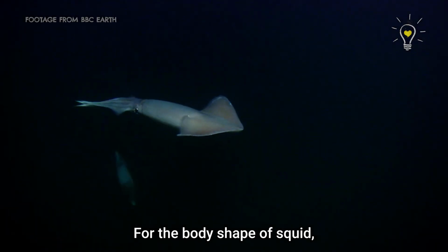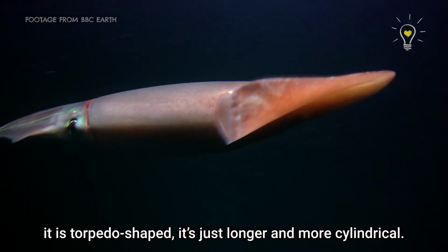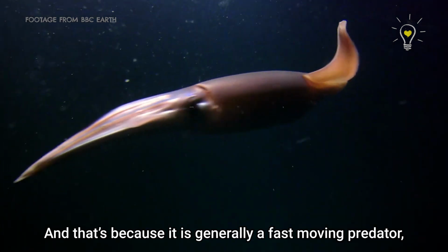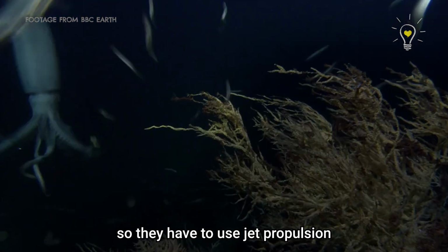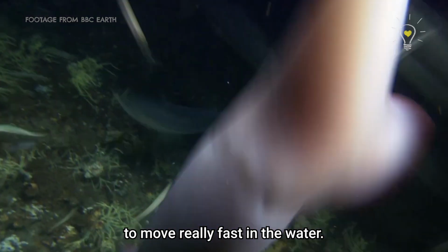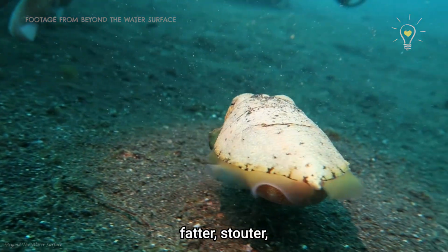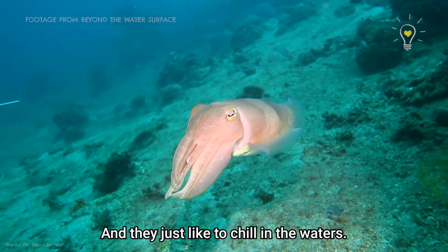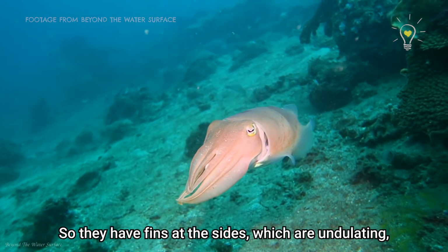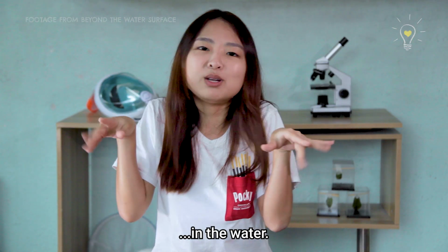For the body shape of the squid, it is more elongated, it's torpedo shaped, narrow and more cylindrical. That is because it's generally a fast-moving predator, so it uses jet propulsion to move really fast in the water. While for cuttlefish, they're a bit more chill, so they're fatter, stouter, broader, rounder, and they just like to chill in the waters. There's the fin at the side, undulating as they just float in the water.